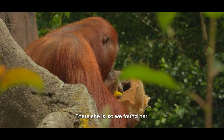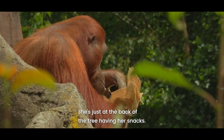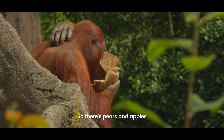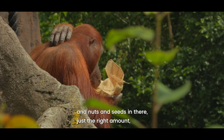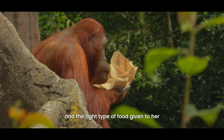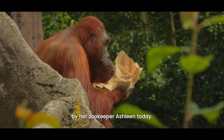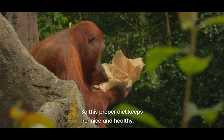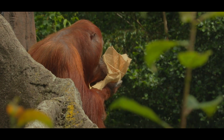There she is. So we found her. She's just at the back of the tree having her snacks. So there's pears and apples and nuts and seeds in there, just the right amount, the right quantity, and the right type of food given to her by her zookeeper Aisling today. So this proper diet keeps her nice and healthy.